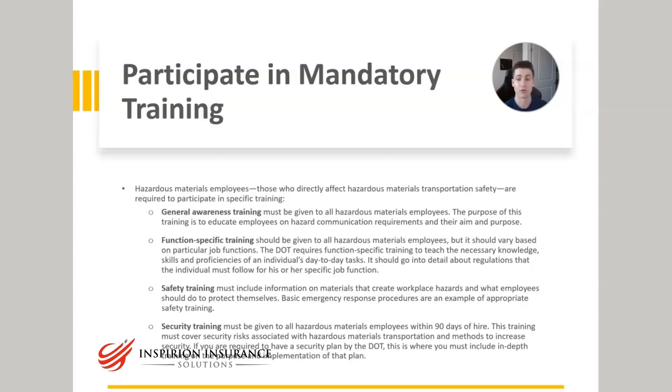The DOT requires function-specific training to teach the necessary knowledge, skills, and proficiencies of an individual's day-to-day tasks. It should go into detail about regulations that the individual must follow for his or her specific job function. Safety training must include information on materials that create workplace hazards and what employees should do to protect themselves. Basic emergency response procedures are an example of appropriate safety training.